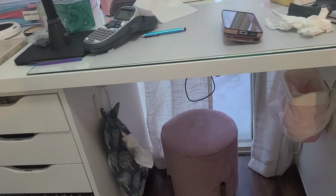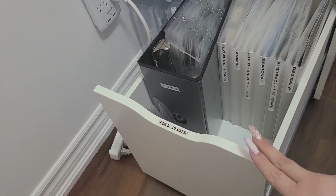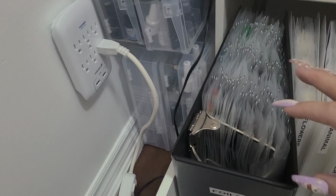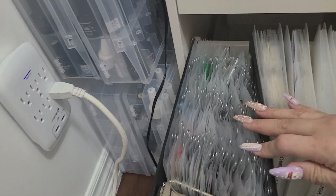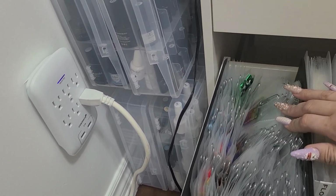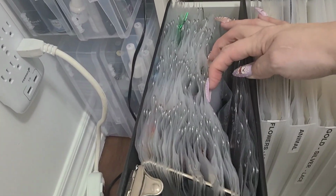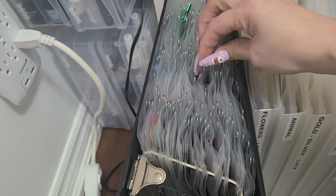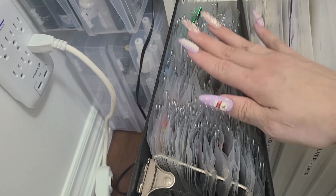All right, anyways, back to decals. So here is the side of my wall here. Here's my desk. And here is my decal drawer, one of two, I have two of them, and my foils. So this big, huge binder is foils. Now, they're not in overly any order. I do try to keep them in order as they go, but it's not that crazy. I just try to keep animal with animal. And then I put these little paper clips on top of them to hold the top ones in. I find that helps a lot.